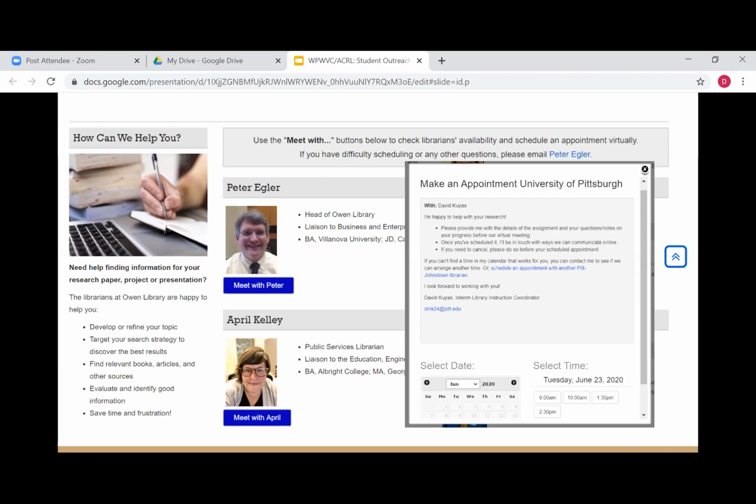As you can see on the slide, we use SpringShare's LibGuide and LibCal platforms to offer students a self-service appointment scheduler. Each librarian maintains their own schedule, which is synced with their Outlook calendar for availability. When we decided to start our personal librarian program in the fall of 2018, we also decided to attach the personal branding to our consultation service.